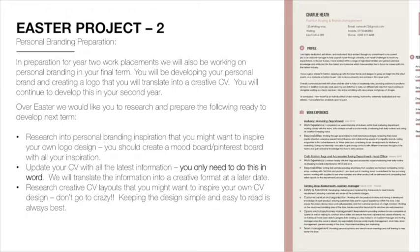Then we want you to update or even create a CV if you haven't got one already. You only need to do this in Word. We don't expect you to do any creative CV at the moment. So just a Word document with as much information on your education and experience to date.